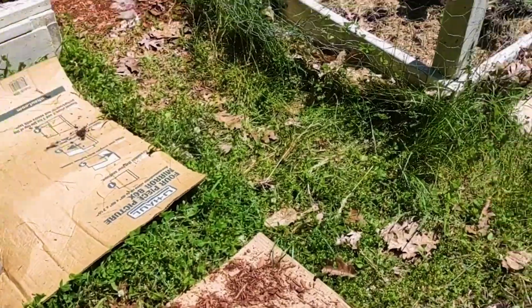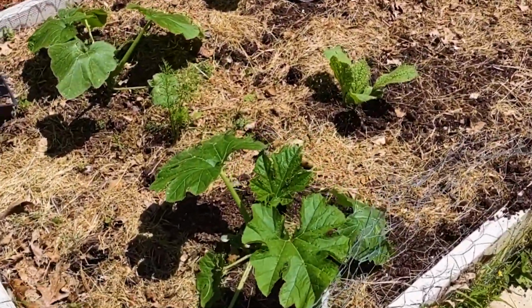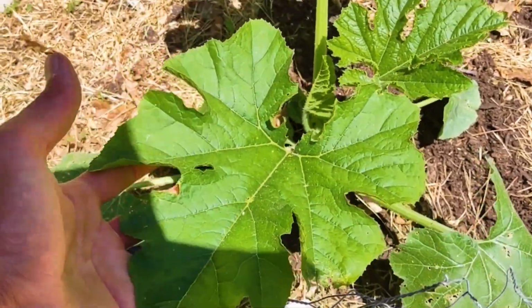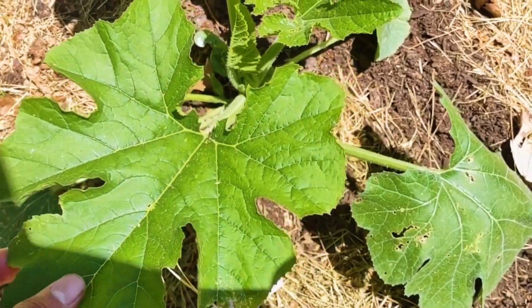Back toward the interior, these are my squash that are farthest along so far. I'm like embarrassed to share them with you right now, honestly, because this footage is just a couple days old and they're already so much bigger. So stay tuned for the next tour. These guys are already much beefier.